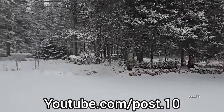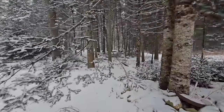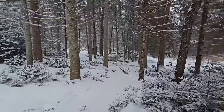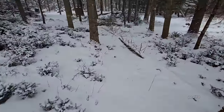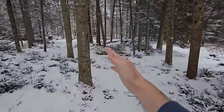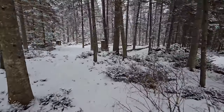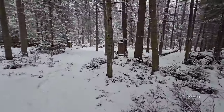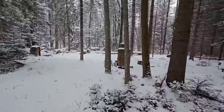Hey everyone, today is January 17th, 2024, and we're going to be going camping today out in the forest at the tent camp. I recently made this new trail here because it's much flatter than the old one we used to have.